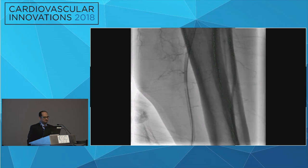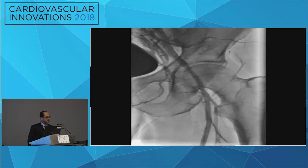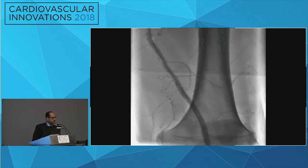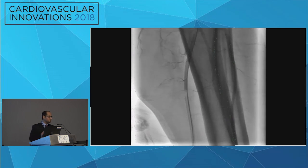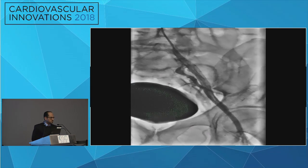That's very important. I think that's a great point. My question really has to do with crossing. You went through your crossing, multiple crossing wires and what have you. Traditionally, I still go 035 to try to cross these iliacs.